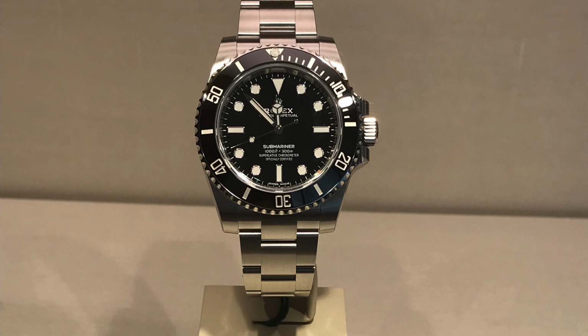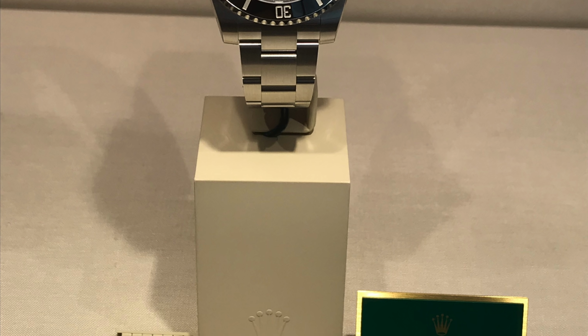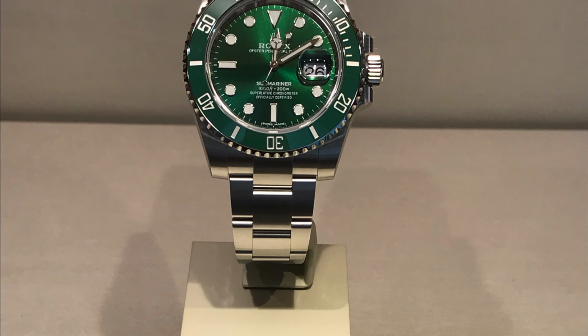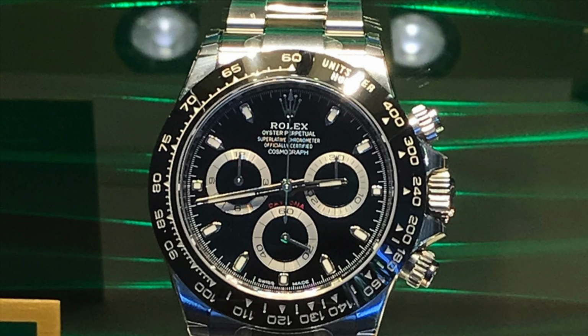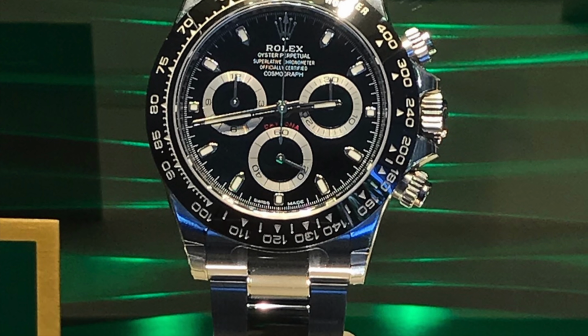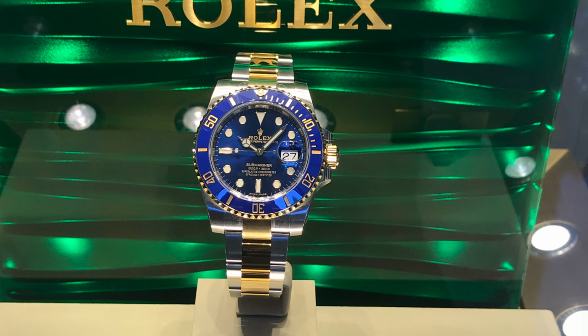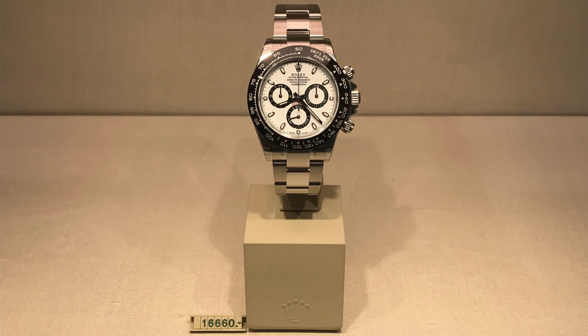Starting with a no-date Sub, pricing at $10,030, which is around £6,000, followed by the Hulk, which is priced at £7,200. They have a ceramic black Daytona, a Sea-Dweller 50th anniversary, a two-tone Submariner, a root beer two-tone GMT-Master 2, a white dial Daytona, which is £9,800.